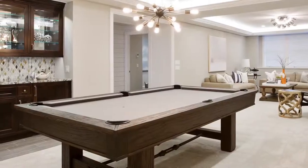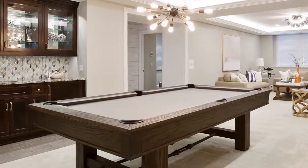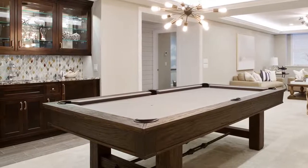Obviously, the benefit of this is you do get a livable space, which adds square footage to your home. If you need the space, you'll have it. Also, if you're looking to sell one day down the road, you'll have that extra footage that you can advertise when putting it on the market. But again, as you can probably tell with this little bit of explanation that we've given, this can be a very tedious and very expensive situation.